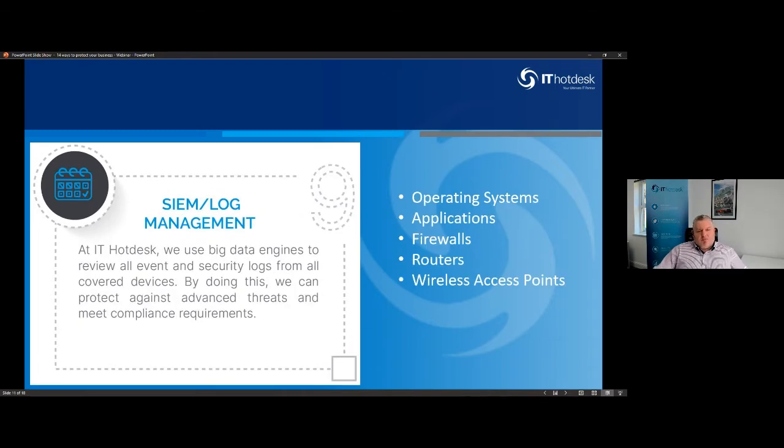Moving on to number 9, which is SIEM, which is another confusing acronym used in IT, and there's just far too many of them. We like to try and keep IT simple. So SIEM stands for Security, Information, and Event Management. Now, to explain this in simple terms, it's log management. That's what it really is.